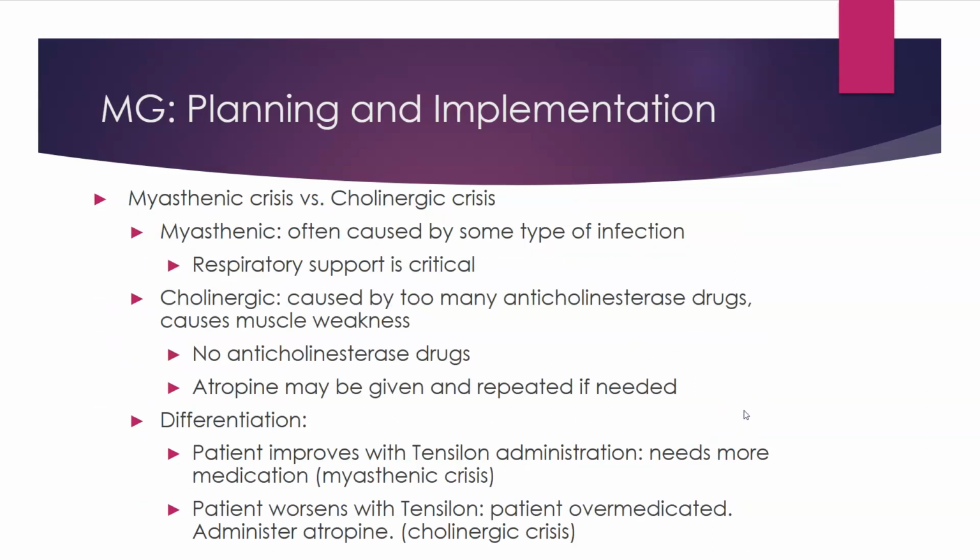So as we talk about myasthenic crisis versus a cholinergic crisis, they can look very similar. Some of the ways that we're going to look at this is myasthenic crisis is often caused by some kind of stress or infection, and so that might be the cause that we're looking at. Where a cholinergic crisis is too many anticholinesterase drugs, and that causes muscle weakness. So what we can do with this one is give Tensilon like we did before, and if it deteriorates, that's more cholinergic crisis, or if it gets better, it's myasthenic crisis.